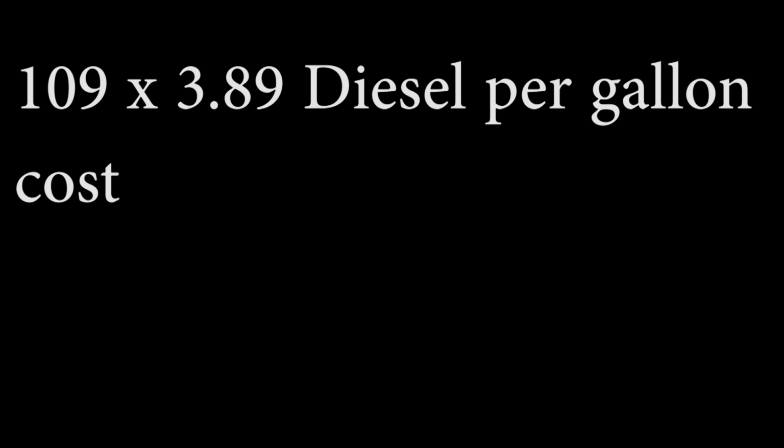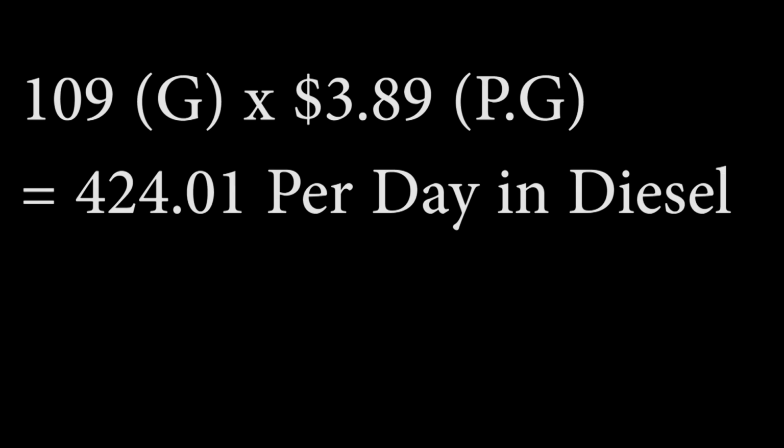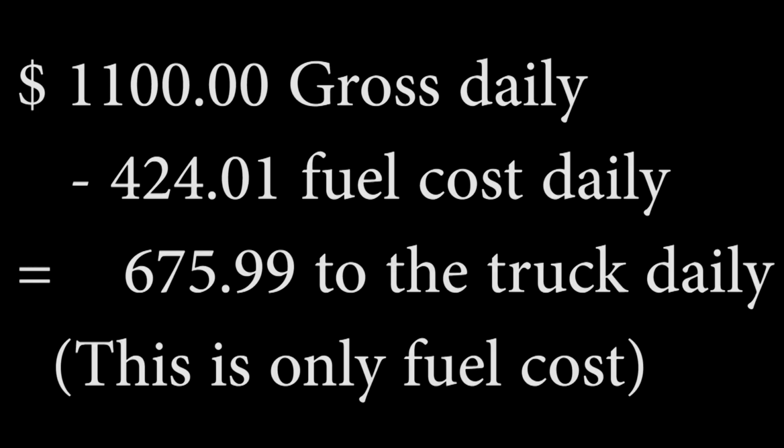You times that by 3.89. It'd be $424 you'd be spending per day just in fuel, just to run and run. Now imagine you make $1,100 that day, so you take the $1,100 and minus the $424. That's your net for the day. So it's $424 a day you spend in fuel, right? $1,100 minus $424, you're bringing $676 to your pocket per day, right?